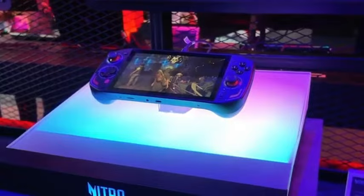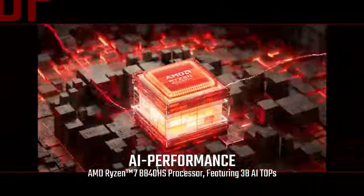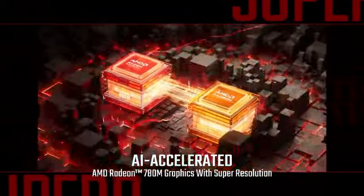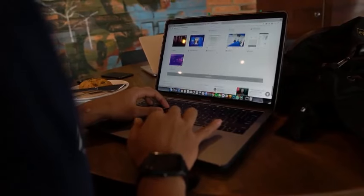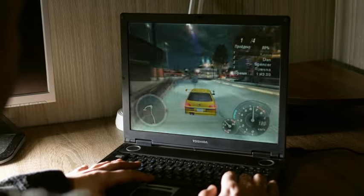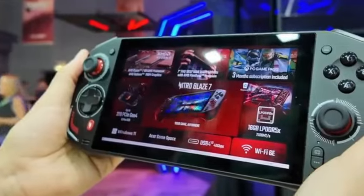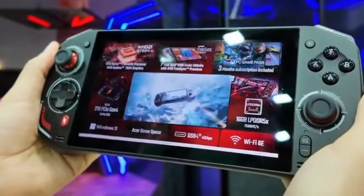The powerhouse in your pocket. First things first, this thing is a beast. Acer decided to throw in an AMD Ryzen 7 8840HS processor, which is essentially a full-fledged laptop chip. To give you some context, this is the kind of chip you'd expect to see in a high-end gaming laptop, not a handheld. The result? Laptop-tier performance in a device that fits in your hands.